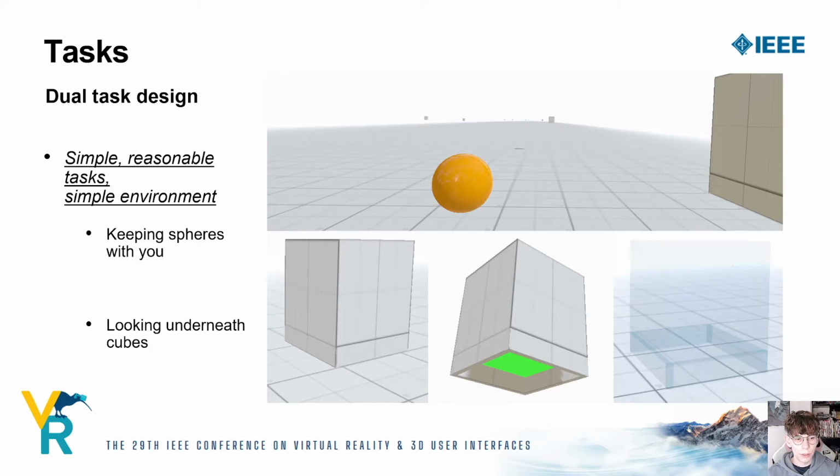First, they had to move between 5 cubes at different heights and look underneath them to complete each task. Following that, they collected an object and moved between another 5 cubes and looked underneath them to complete the next 5 tasks. Finally, they collected a second sphere in their other hand and moved between the last 5 cubes and looked beneath them to complete the final 5 tasks and therefore the overall objective.